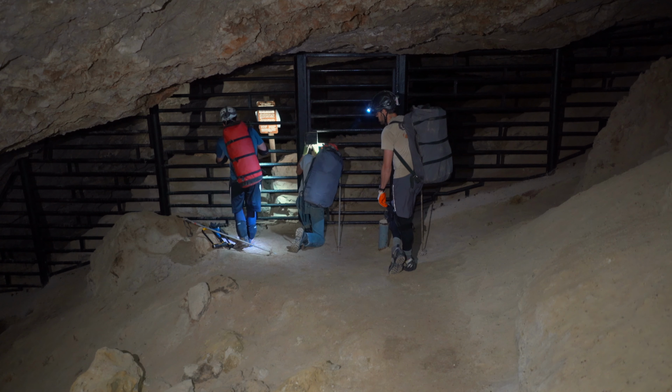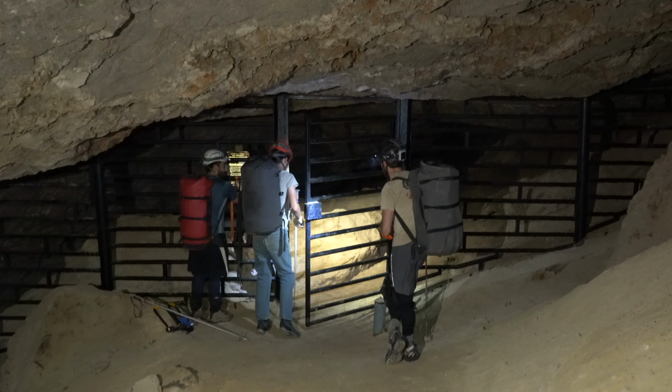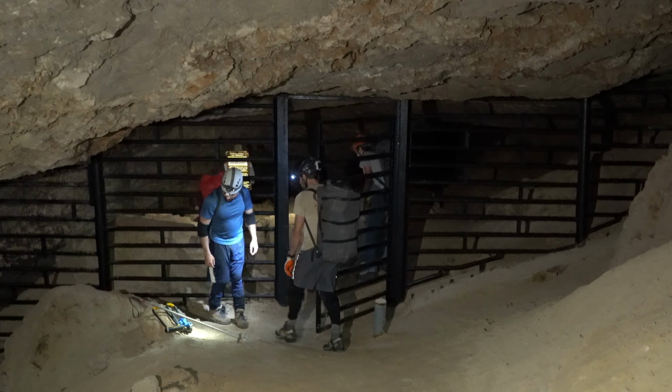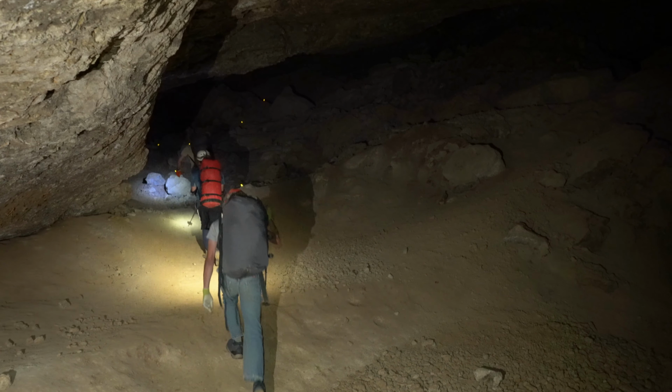Between 2014 and 2018, the Snowy River Passage was inaccessible due to flooding, but in late 2018 it dried up just long enough to allow a few exploration trips before the cave closed for the bat hibernation season. During this short window, teams were able to survey 3 miles, extending the total length to 35 miles.